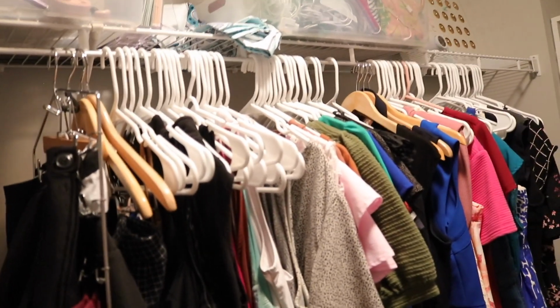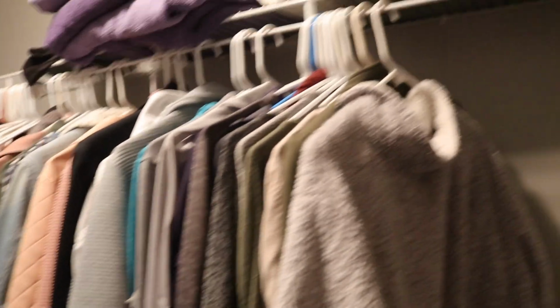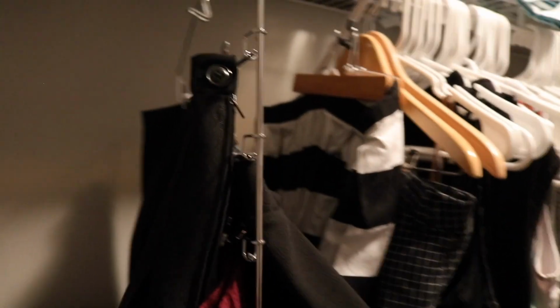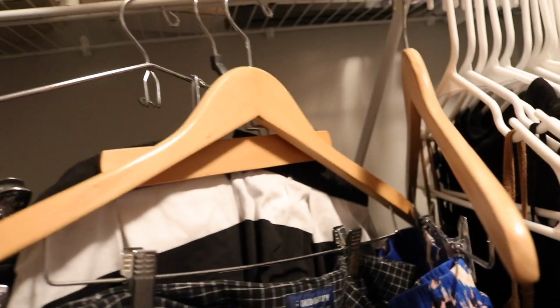This is skirts, short sleeve, tanks, dresses, and jumpsuits. And then over here is long sleeve and jackets. So that's how I've sorted it out. You can see I put all of my skirts on one of these hanging things that has multiple skirts. So I do that, as well as some of the pants and skirts I put on these hangers.